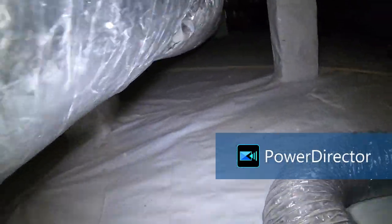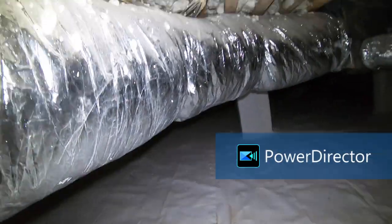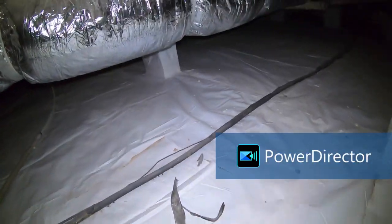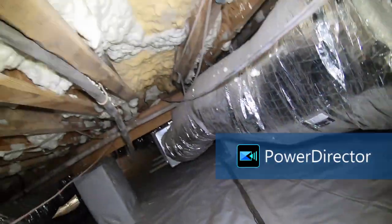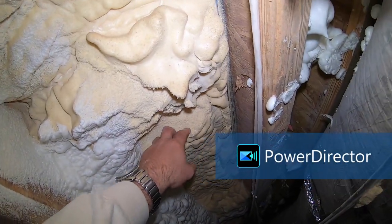How unfortunate. The stuff's all over the ground, all over the liner, and I can certainly smell the odor that's been reported by this customer. And you can see, I guess the liner install is okay. It's not the best install in the world. More of this smelly spray foam insulation.